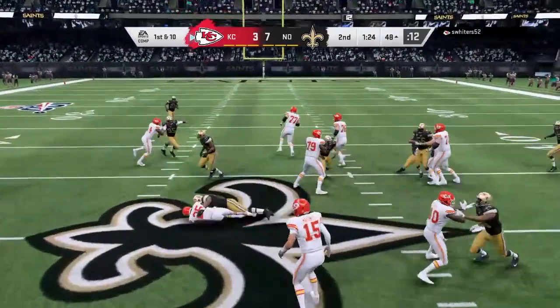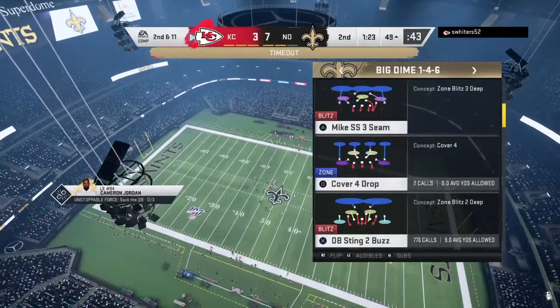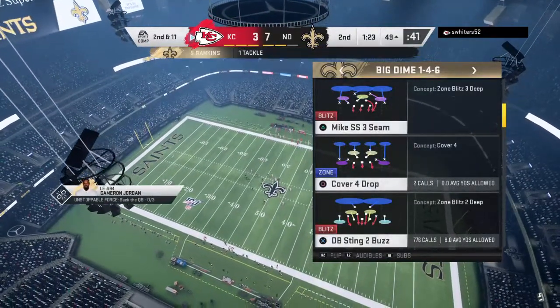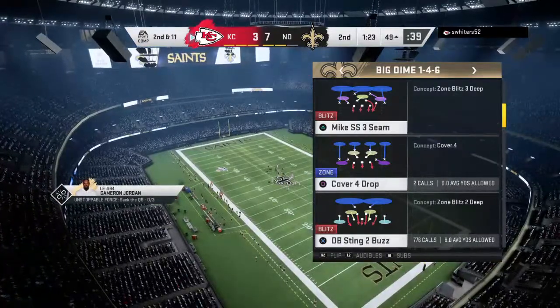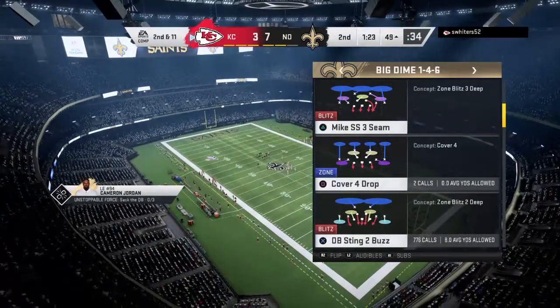And they'll keep on the ground with McCoy. And he is met quickly in the backfield. Down he goes, folded like a lawn chair. He'll wind up losing a yard on the play, and that'll bring up a 2nd and 11.